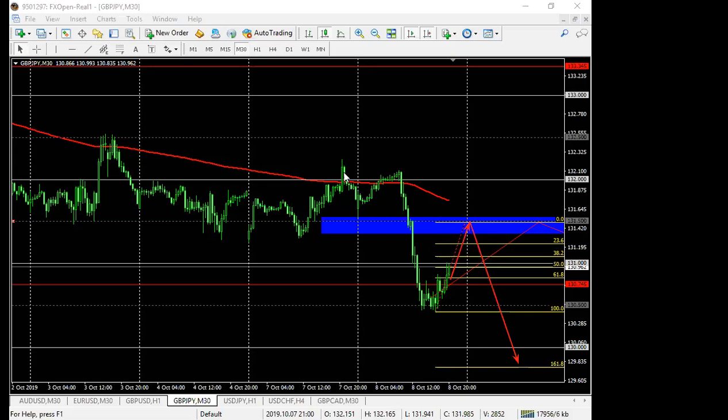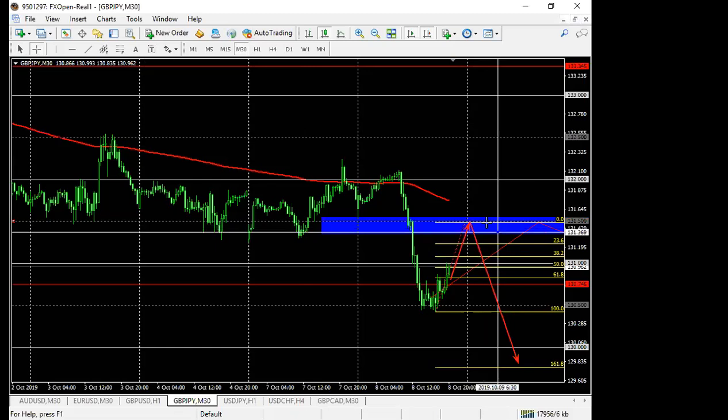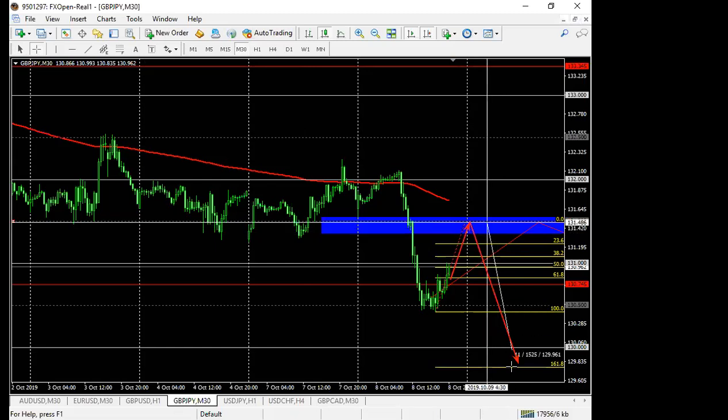Your risk reward might be 1:3. So if your stop loss is 50 pips on this type of trade, at 131.32 even, we have a take profit of about, this is over 150 pips. So this is like 170 pips. That's risking 50 pips to make 150 pips on the trade. So that's 1:3.